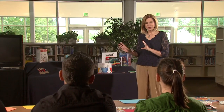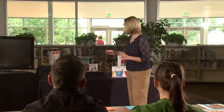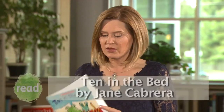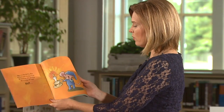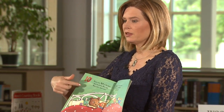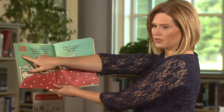We're going to look at a couple counting books, and there's a couple different themes that I want to show you. The first one is a lot like the clip we just saw. Instead of 5 in the bed, this is 10 in the bed. And the one thing I like about this book is it actually will show how many there are that you can actually count, like when Holly and Liz was saying that we would count with our children, but also it shows the number up here.